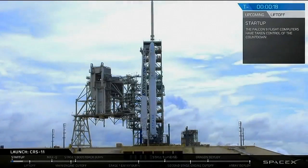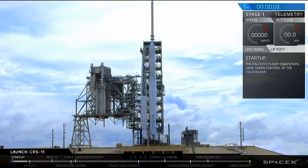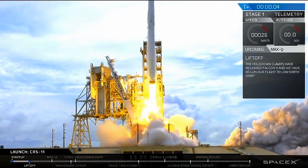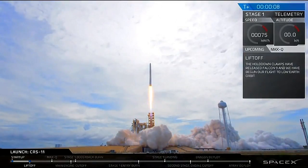20. Stage 1 locks, pressing for flight. T-minus 10, 9, 8, 7, 6, 5, 4, 3, 2, 1. We have liftoff of Falcon 9. Falcon 9 is clear to tower.